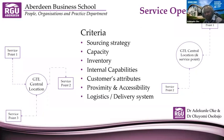The central hub will serve as the service point and the central location as well. And that will offer opportunities for this organization to conduct training, to map their carbon emissions, and to understand their suppliers and their users more.